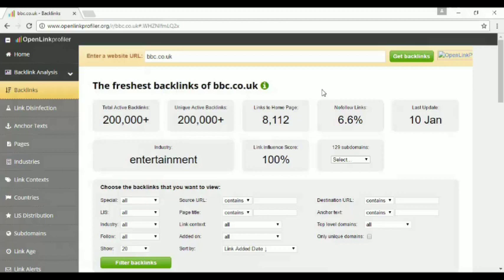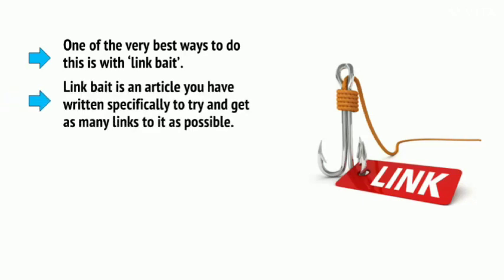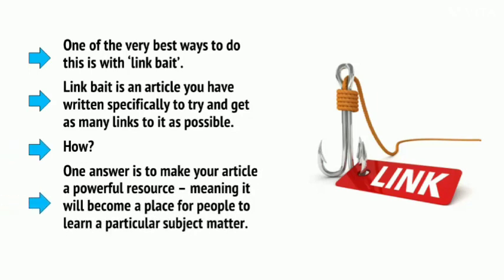When a site is truly successful, it'll lose control over all of its links, and this can be useful to make your link profile as diverse as possible. And one of the very best ways to do this is with link bait. Link bait is an article you've written specifically to try and get as many links to it as possible. How? One answer is to make your article a powerful resource, meaning that it will become a place for people to learn a particular subject matter.